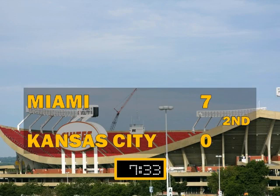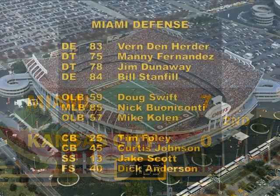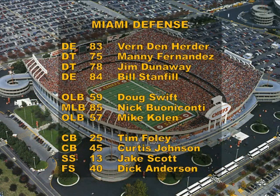Rick Weaver, Lou Quickmer, Henry Barrow back at Arrowhead Stadium in Kansas City, Missouri. The Chiefs have the ball with 7:33 left to play in the first half. Dolphins lead 7-0. Chiefs have a first down at their 36-yard line. Dolphins defense, Vern Den Herder, number 83, Bill Stanfill, 84, are the defensive ends. Manny Fernandez, 75, Jim Dunaway, 78 are the tackles.